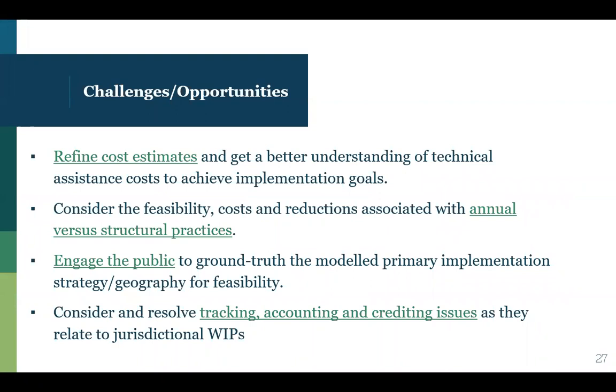Certainly a plan like this offers significant challenges as well as opportunities. The first is refining the cost estimates to get a better understanding, particularly of the technical assistance costs to achieve the implementation goals. We understand that this standalone Conowingo WIP is in addition to and separate from the state phase 3 WIPs. Because there's additional work occurring, additional assistance and tech resources for the agricultural community and others will be needed.